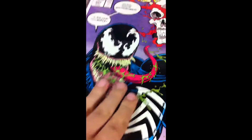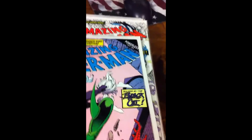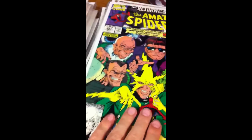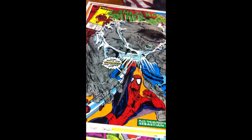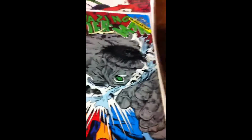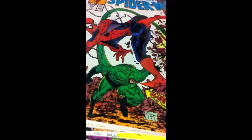Amazing Spider-Man 350, 347 classic cover, 342 Powerless Part 2. 341, Powerless Part 1, Tarantula. Amazing Spider-Man 340. Amazing Spider-Man 337, The Return of the Sinister Six Part 4. This, I paid $10 for this, actually. The Amazing Spider-Man 328. I recently took this out of Mylar. I don't know why I had it in Mylar.